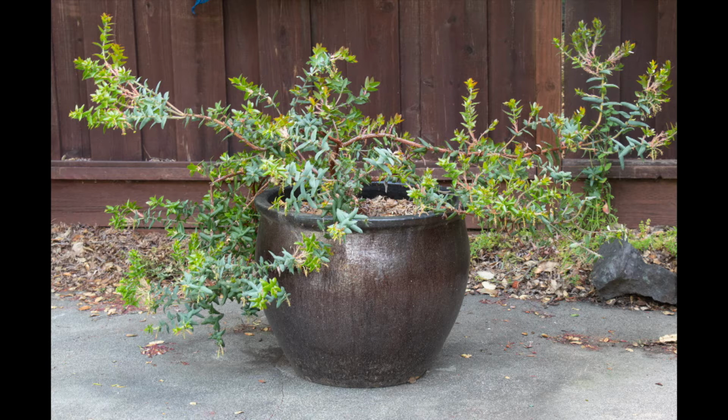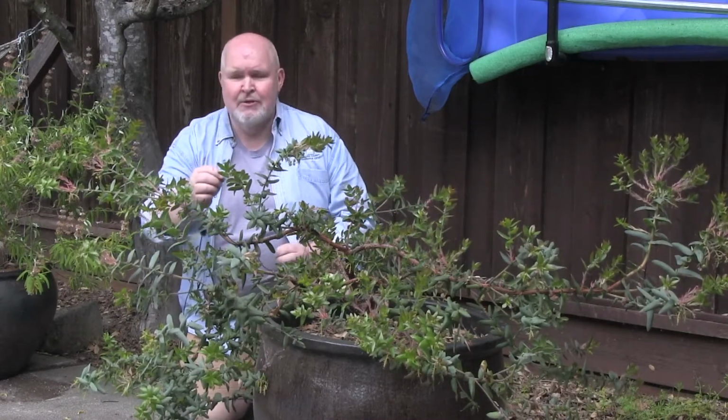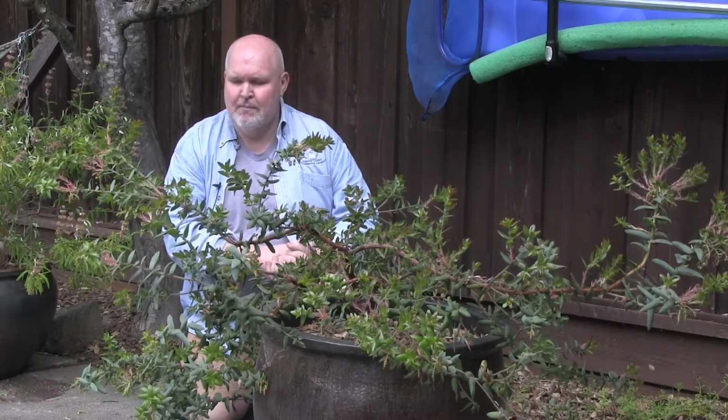This particular manzanita is interesting because its growth form is a little different. It's very sprawling. It has adapted very well to this container. The other interesting thing is that the new growth in the springtime is green with a tinge of red. So it can be really pretty when it first bursts into new growth in the springtime.